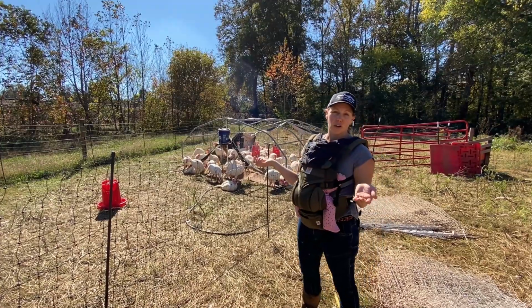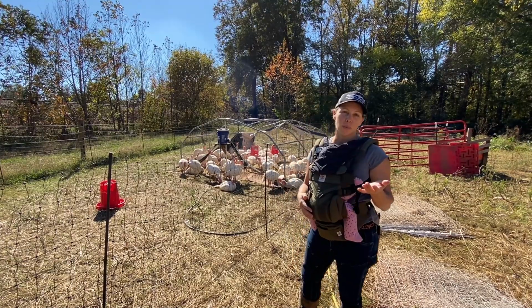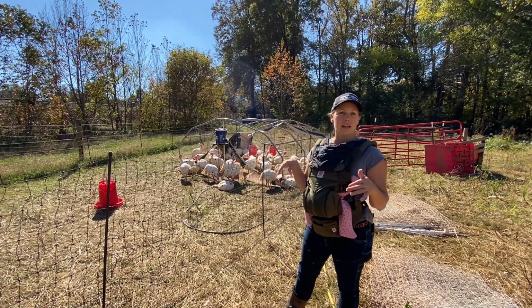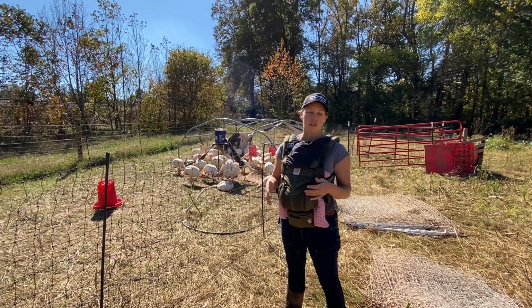Water and feed and grit is really the primary ingredients for our poultry. So we supplement with extra grit, more than what they can get in the ground. They really need that to get the maximum nutrition out of their feed.